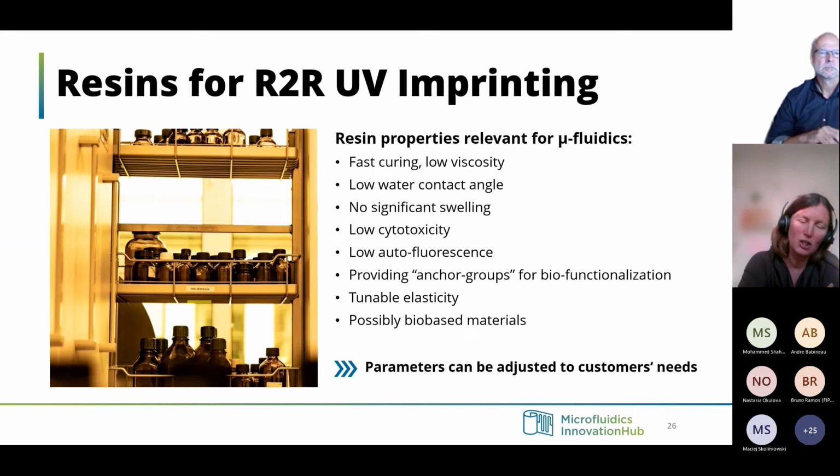Especially focused on microfluidics, you want a low water contact angle. If you go for a capillary-driven chip, you don't want any swelling if you fill in liquids, because the chip should remain the same size. You don't want cytotoxicity if you are talking about cells, and you want low autofluorescence for readout. Possibly you would also like to provide anchor groups for further biofunctionalization. Nowadays, everybody's talking about bio-based materials, and that's also something we take into account. So all in all, the parameters can be adjusted to customers' needs.